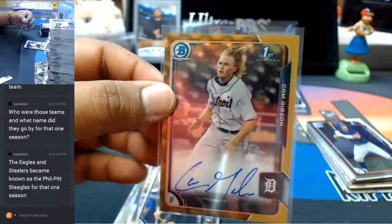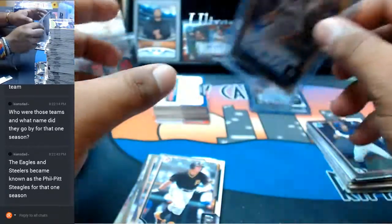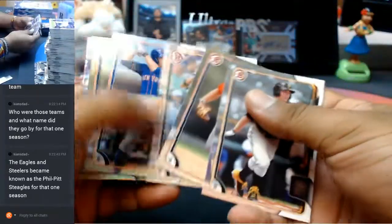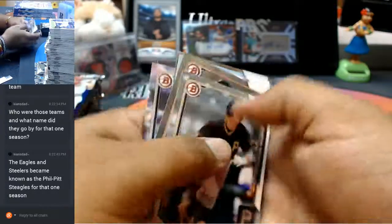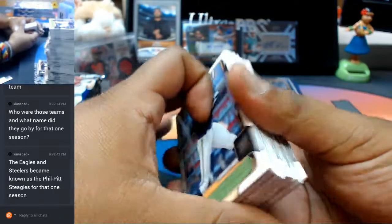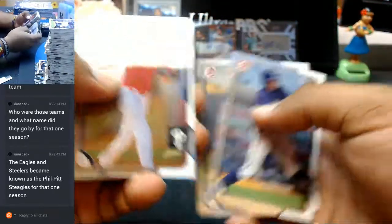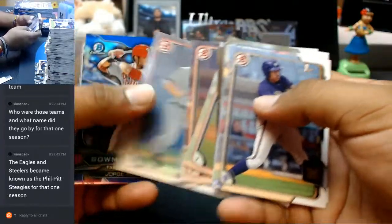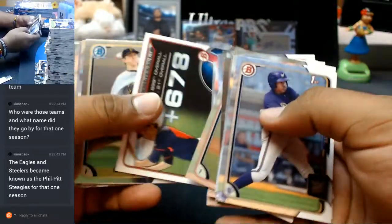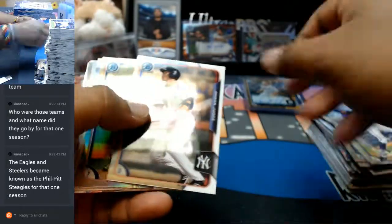Color autos are always good. Oh, that's right. You told me about that. The Steagles, yes. I think it was you that told me, or one of your other Chicagoans, if that's what you call yourselves. It was either the Steagles or what was it? The Ealers? I don't know. But I do remember that word Steagles, from one of our many heart to hearts.